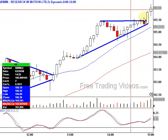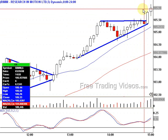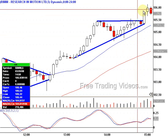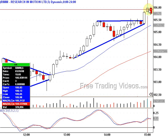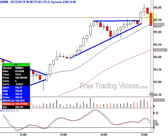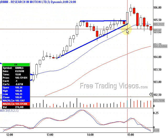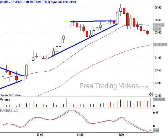So high probability. We had a little more volume on this one, but look at the big upper shadow showing that the bears were yanking it right back down. Now you have a bearish engulfing pattern, and then it comes to fruition, dropping below the 20 intraday moving average, and it gets hurt. So anyway, there's Research in Motion.